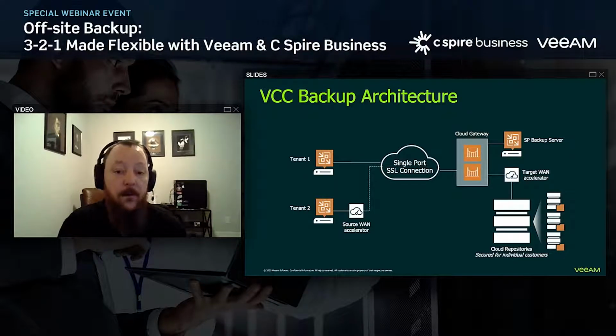But the idea here is that Cloud Connect is a multi-tenant solution that can provide resources that are offsite to many different customers, and provide the necessary resources that they need to comply with that 3-2-1 rule that we talked about earlier.